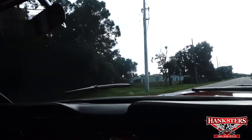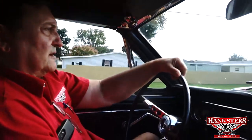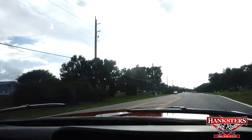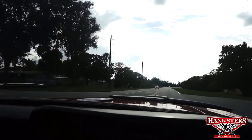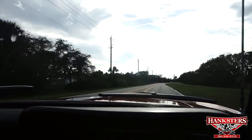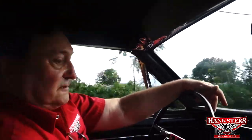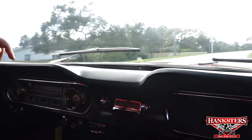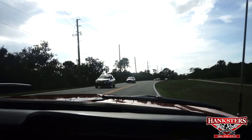Steering's nice and tight. Really nice car. Very tight. Very nice positive steering in it. Fantastic condition. Well, I couldn't find a much nicer car than this. This is a really, really nice running, just a standard Mustang convertible.